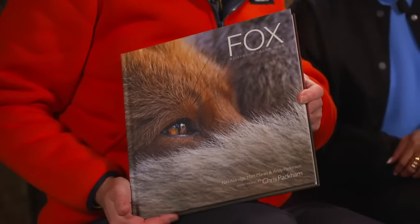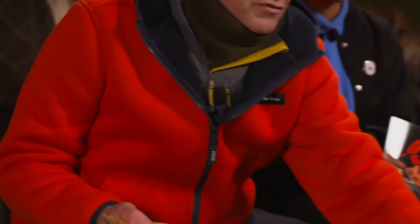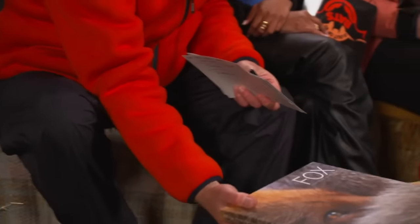Who won? Wow, three people won. Should we say the answer first? I guessed at 44, but I was wrong. It was 42, wasn't it? I knew all along. I knew it was 42.